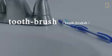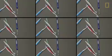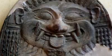Hopefully you know this already, but that's a toothbrush. So are these. And the one thing they have in common, they're all plastic. But here's something you might not know. This routine has been around for a millennia. And back then, they used chewing sticks.